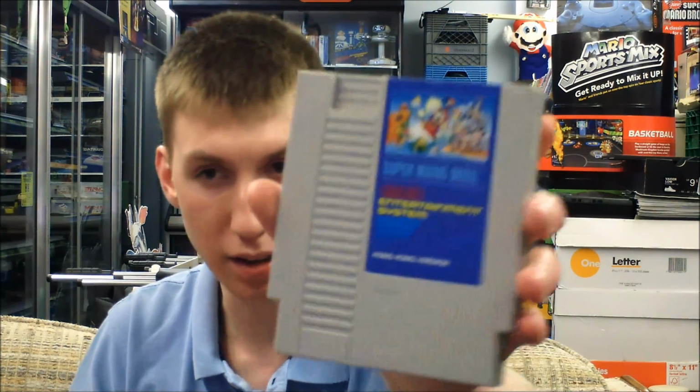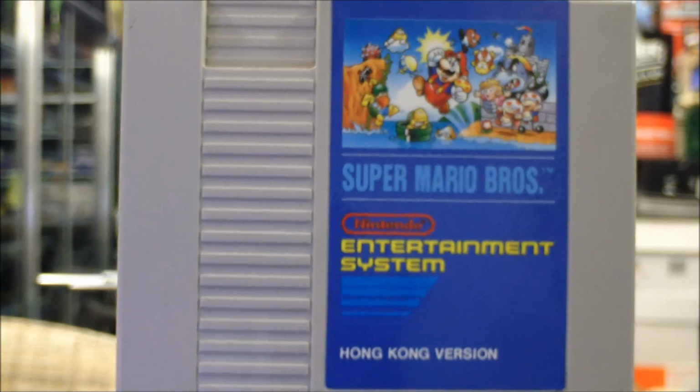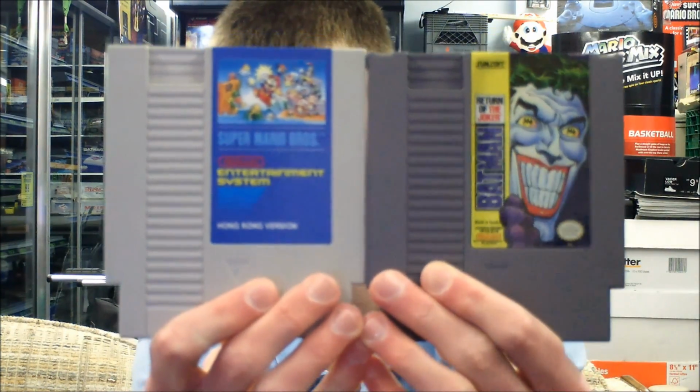And the last NES game that I said did not count in the other total, and that is because it is from Hong Kong. It is the Hong Kong version. Definitely need to focus in on this one. I wish my camera had autofocus, but oh well. It is Super Mario Brothers Hong Kong version, which is very neat. I've never seen a cartridge like this before. It looks just like your typical NES cartridge, although it is actually a different shade of gray. You might be able to notice if I place these two right beside each other.